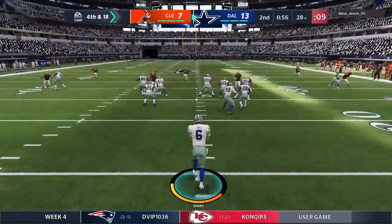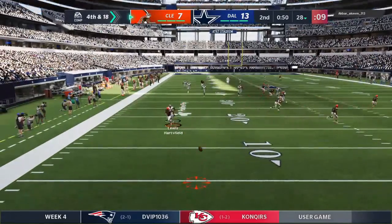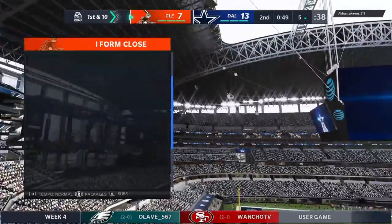Chris Jones. Okay, was it a breakdown in protection? Did the running back not pick him up? What does it really matter? Sometimes it's just a great play made by the defense. Big-time sack. And a nice job here to down this one right on the 5-yard line.